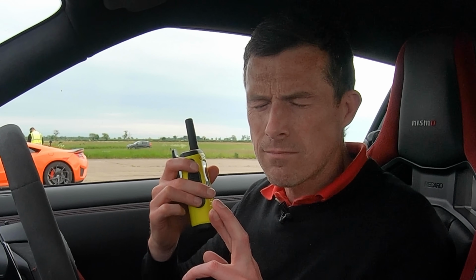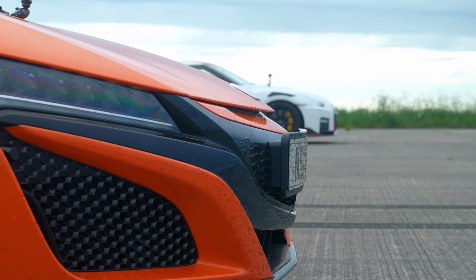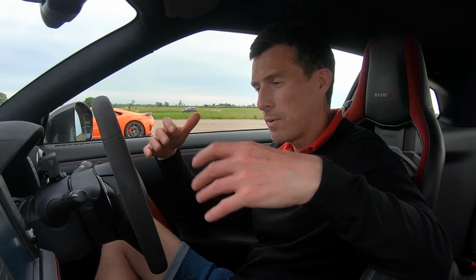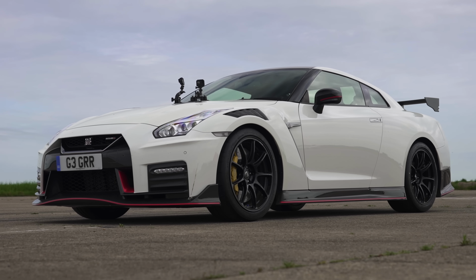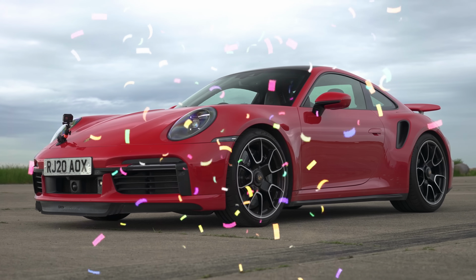So I think the NSX one is very close because the NSX does have a big front number plate plinth, but if it wasn't for that, it'd be a lot clearer. Oh, there you go. The Porsche has passed the verdict. The NSX managed to beat the GTR in one challenge, but no one managed to beat the Porsche. It reigns supreme yet again.